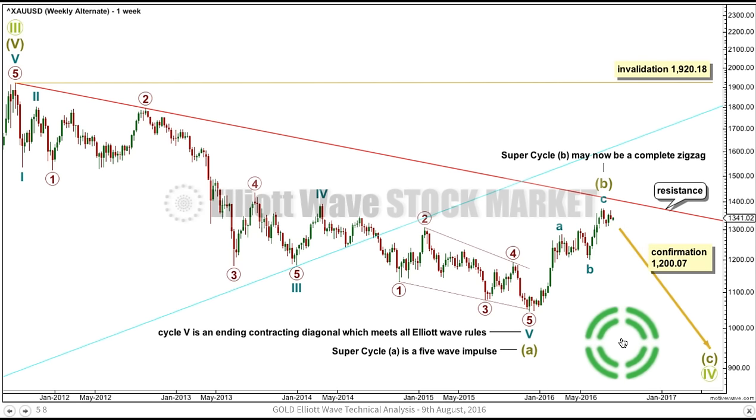Here's a new alternate idea today. It sees supercycle wave A as a complete 5-wave impulse rather than a 3-wave structure, a double zigzag. If A is a 5, then B can't move beyond its start above 1920.18. B could be one of any of 23 possible corrective structures.